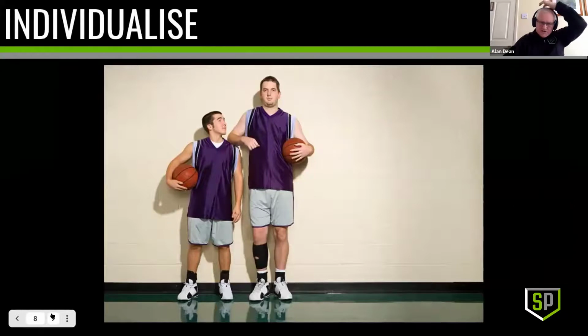When talking about individualizing, we've all seen examples of it where we have two 13-year-olds next to each other, separated by a week in their birth date, but one's 4'8" and one's 6'1". Both the same age, biologically very, very different. We need to accept the fact that they're biologically different, and we need to understand that those individuals have different needs. By understanding that, we need to make sure that we are aware of what they're going through during their growth.